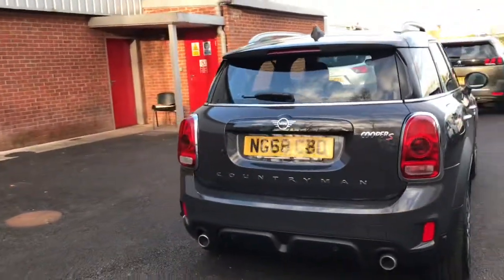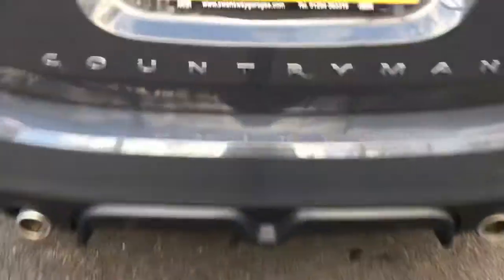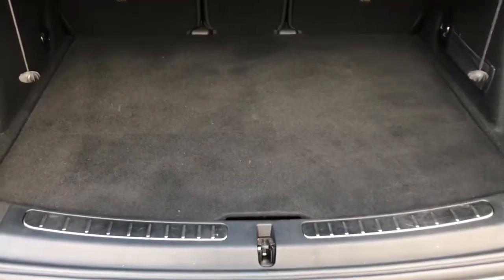You do have your dual exhaust at the bottom. I'll just open up the boot for you now. As you can see, you do have a generous boot space. You've got your side storage with your illumination point, and you've got your shelf here.